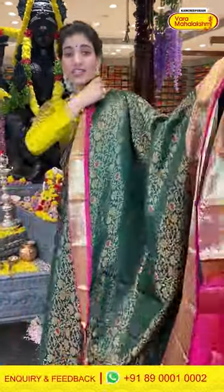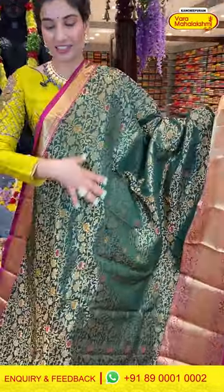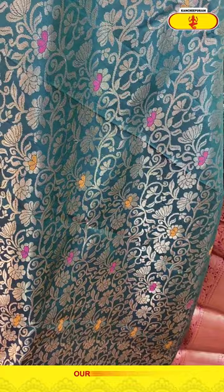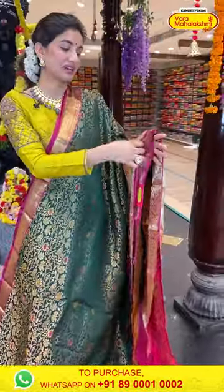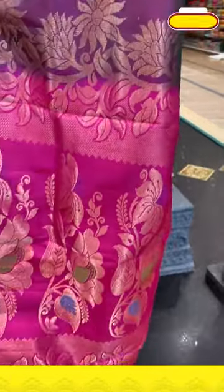Again, we have a bottle green color saree with a magenta color combination. Beautiful saree. The golden floral jal all over the body. The magenta color border with this saree. Along with that, a beautiful pink color pallu. And look at the design. Look at the flowers over the pallu. Beautiful. And we have a pink color blouse with this saree.